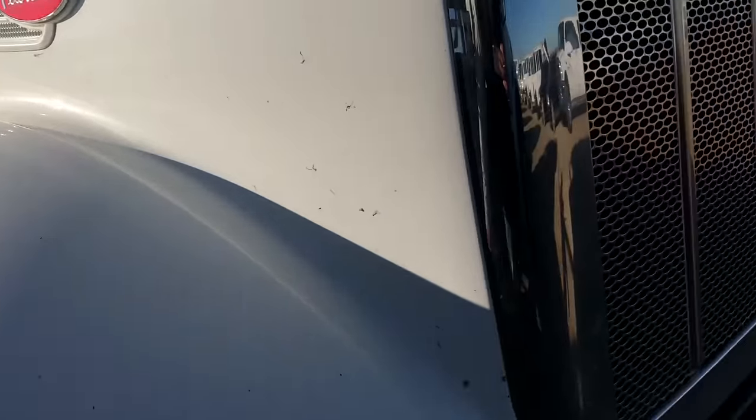That's probably a bull hauler. They love the wings up on the hood. Oh, orange peel for days. I don't feel so bad about my paint job now.